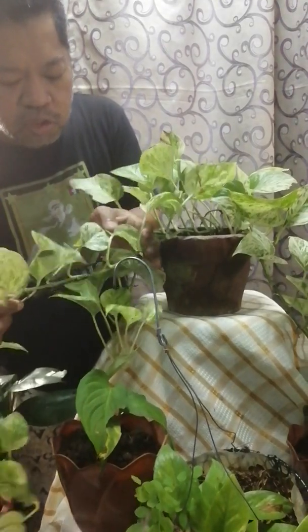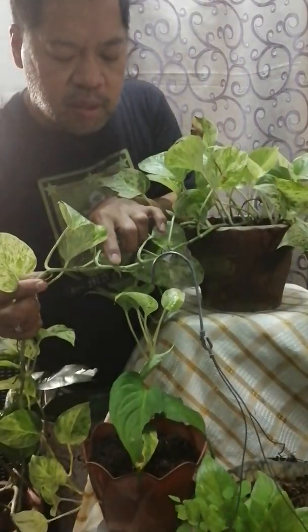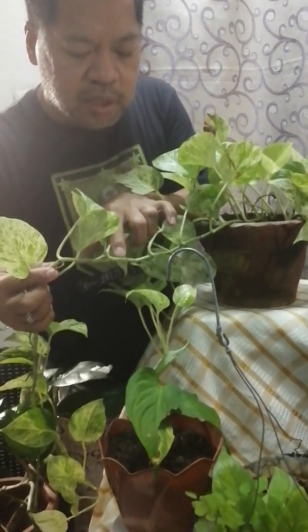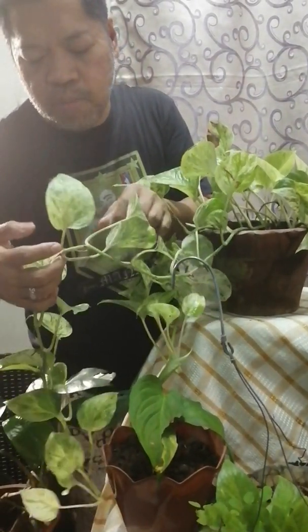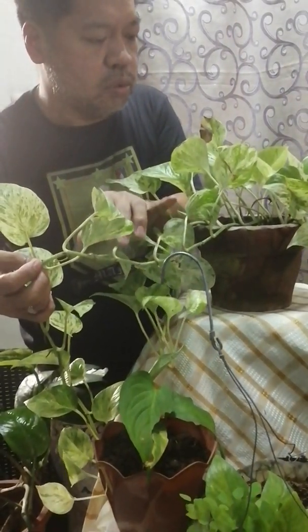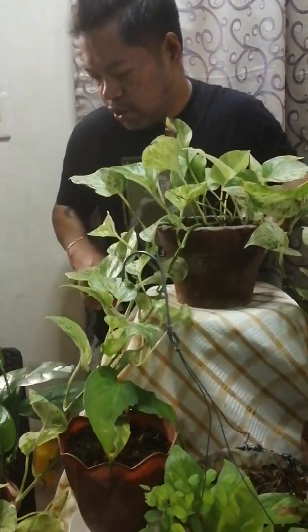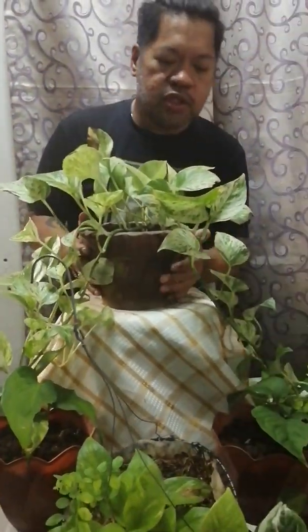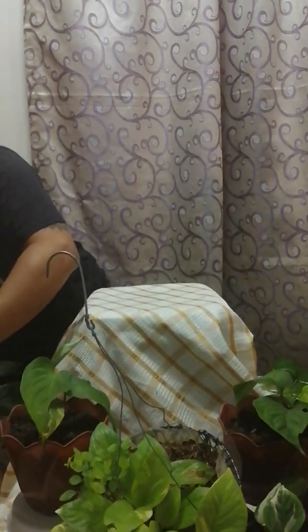Okay, so normally also the color of the stem, if you have a better color on the stem, not only one color, it's also a good chance that you have good variegation that the leaves will come out from the node. Okay, so it's also one thing that I will discuss later. Okay, so this is the marble photos. Okay, now we're gonna go to the neon photos.